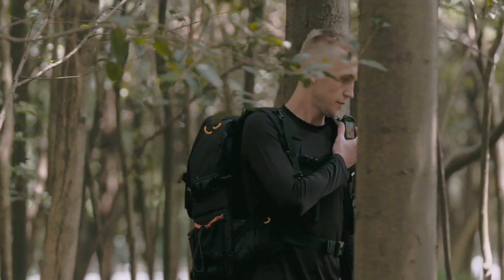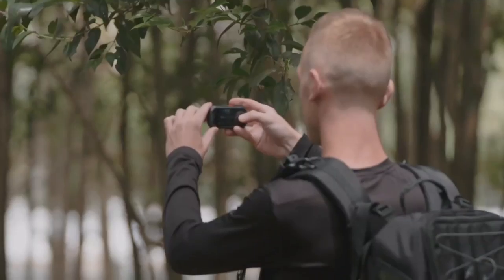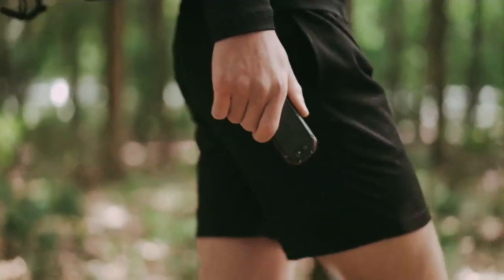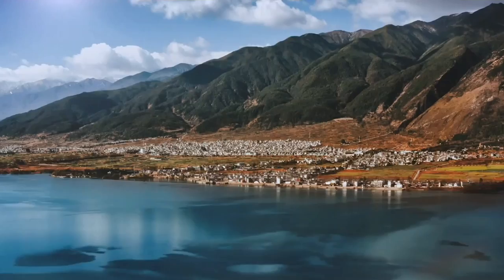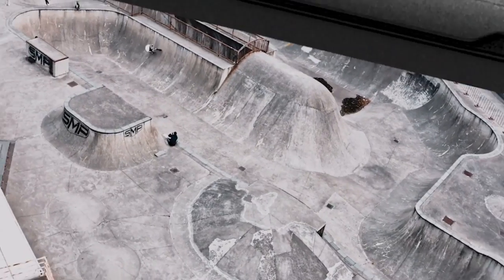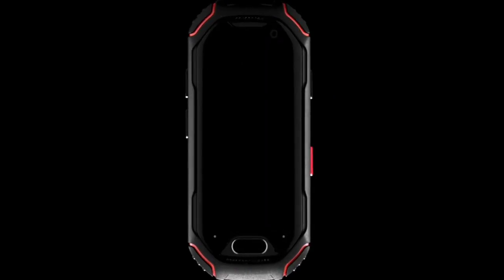Atom is so tiny that it can fit in the palm of your hand, and you can easily keep it in your pocket without even being noticed. Tiny and powerful, you can take it anywhere you want. Atom. Smaller than you think.